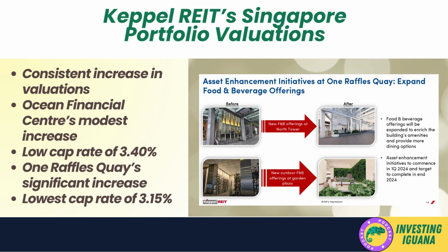One Raffles Quay shows a more significant increase in valuation of 1.9%, which could indicate that there were improvements or market conditions that favorably impacted its value. Coupled with the lowest cap rate of 3.15% in the portfolio, it suggests that this asset is highly valued for its stable earnings and could be considered a premium asset within the portfolio.